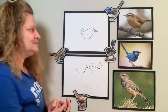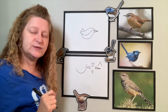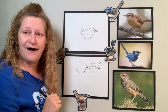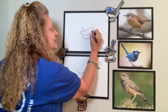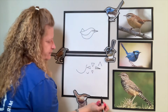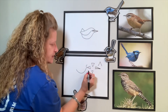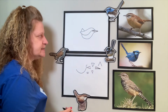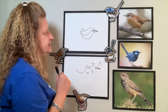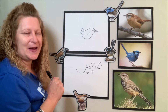Good job. All right, now we're going to swing back about right here because we're missing something. What do you think our wren needs? An eye. Good job. All right, so here we go. We're going to make a curve. So we're simply just going to make a curve just like this. And right inside, we're going to draw a circle. Now, we're not going to color in that circle. We're going to leave it white. Good job. Your wrens are looking great, boys and girls.